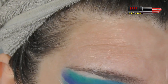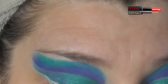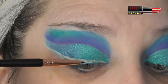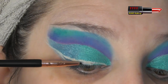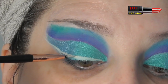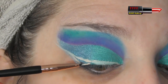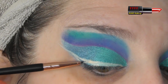Join the wing together. Again, I'm coming right off the edge of it because I can tidy the edge up again with the micellar water on the cotton pad again. So, in exactly the same way that you would do if you were using a black liquid liner, you're just going to really carefully go along and fill in with concealer.